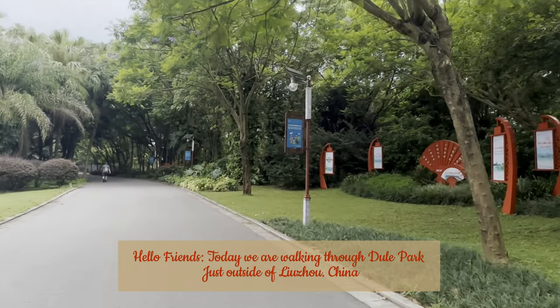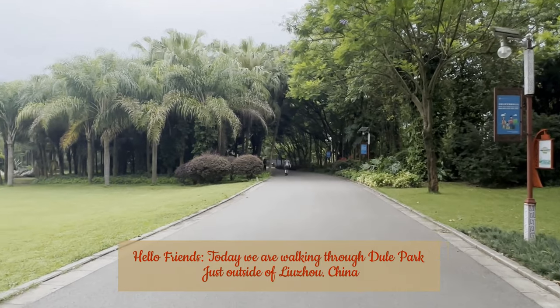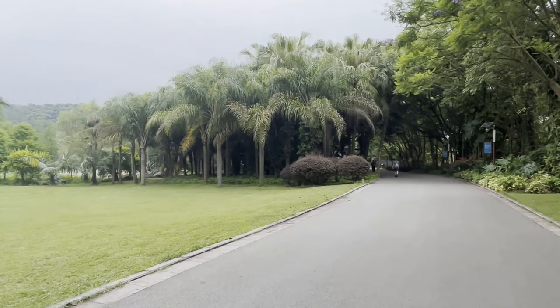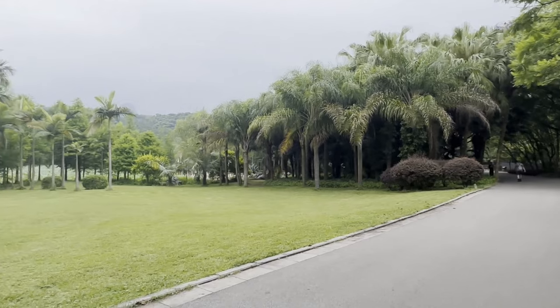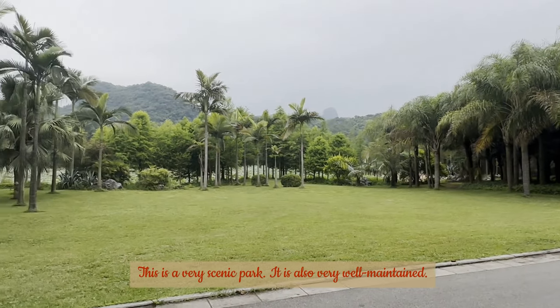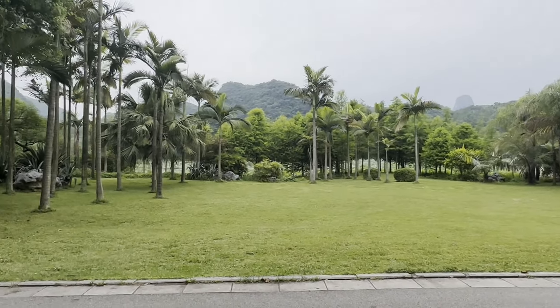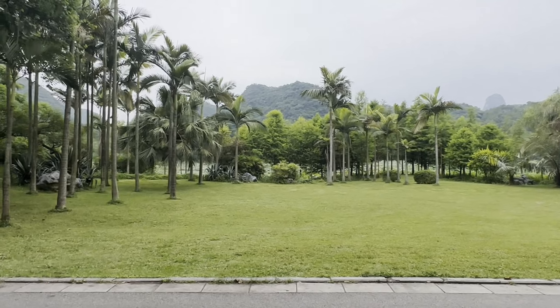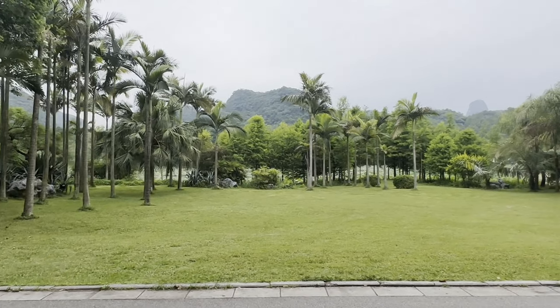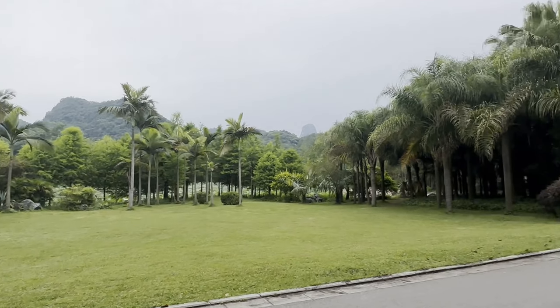Hello friends, today we are walking through Dule Park, just outside of Liuzhou, China. This is a very scenic park. It is also very well maintained. Very clean, as is everything in China.